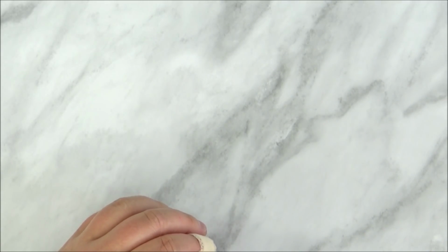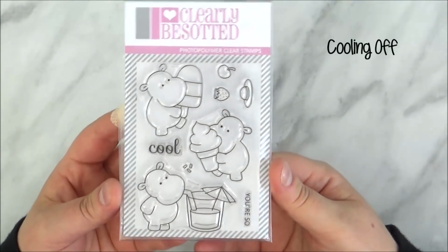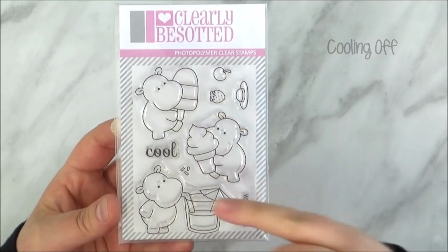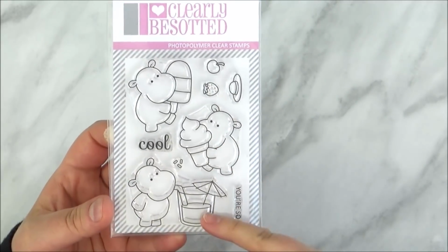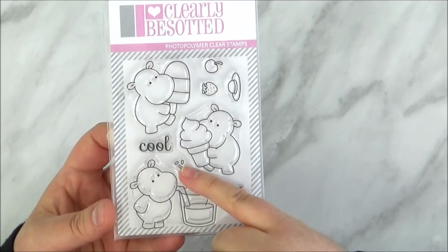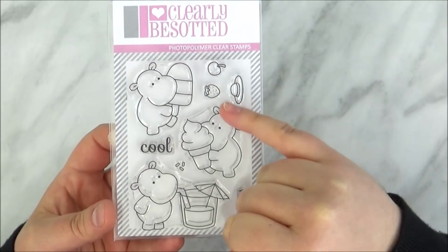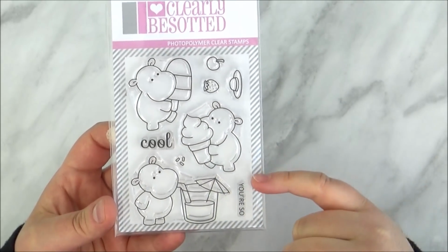So first of all, starting off with the smaller sets, this is the Cooling Off stamp set. Really adorable set, as you can see. So you've got these cute little hippos. You've got one with a lolly or an ice lolly. You've got one with an ice cream and then one drinking a drink. Really, really cute. You've got the sprinkles that you could add on to the ice cream or the cherry or the strawberry. And then you've got a hat there as well, which you could add on to one of the hippos. Just so cute. And then you've got the sentiments here.